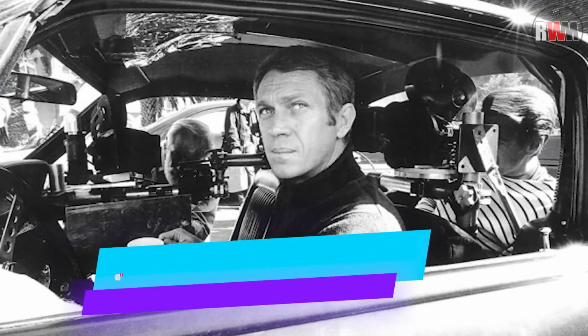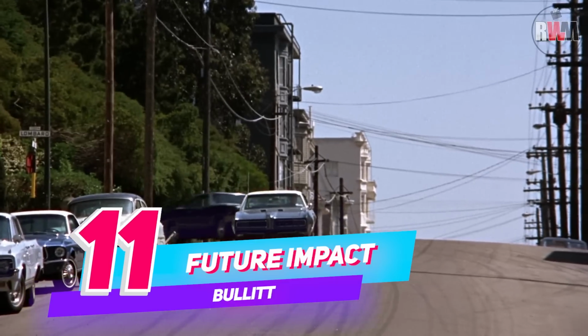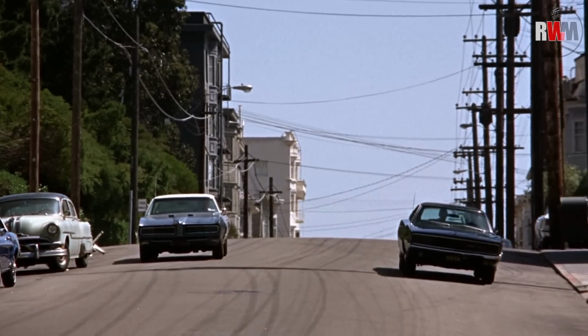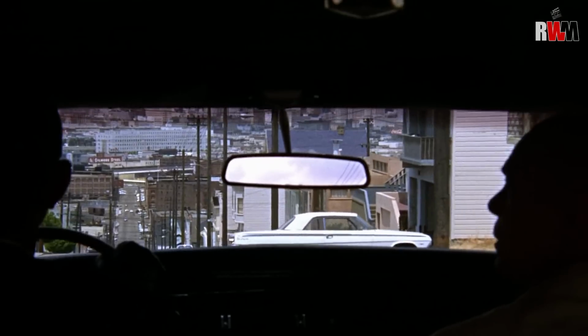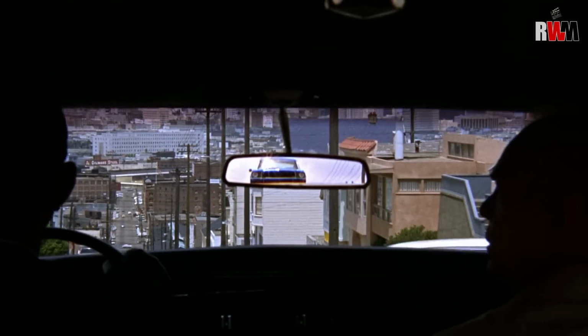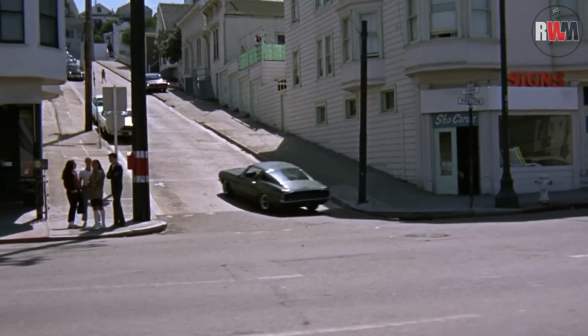The film's realistic, gripping chase scenes set a new standard for car chases in action movies, inspiring directors for decades. The chase itself, while not overly flashy, emphasized speed and skill instead of speeding up the shot, shaping how action scenes would be approached in Hollywood.